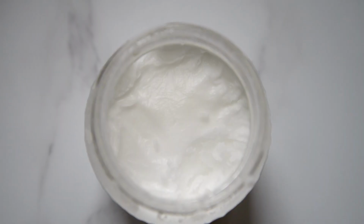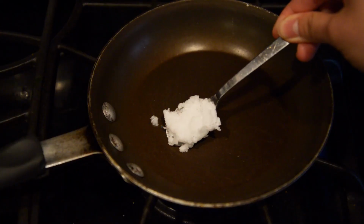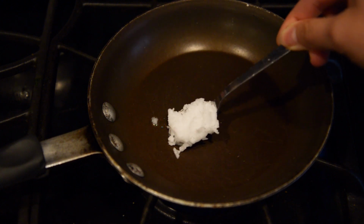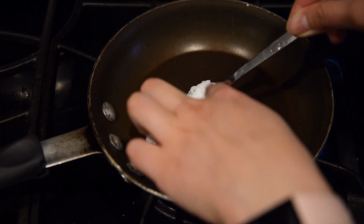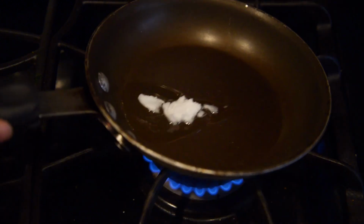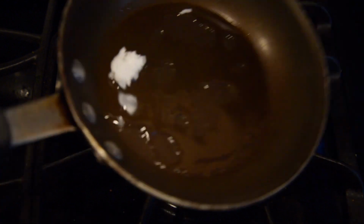But in the winter, as it is now, it solidifies into a solid state, and so it's a little bit harder to get it out of the jar. What we do is take a spoon, scoop some out, and then place it against a pan that's already over the fire. And slowly that oil will heat up a little bit and start to liquefy, at least the part that's touching the spoon, and then you'll be able to slide it right off the spoon and into your pan.